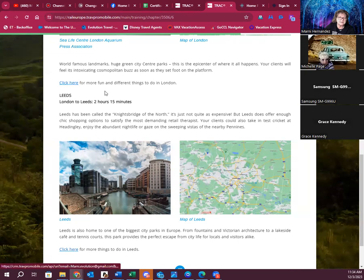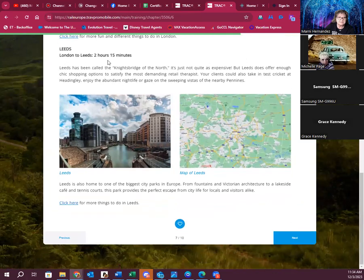Click here for more fun and different things to do in London. Again, you can save that for later. London to Leeds, 2 hours and 15 minutes. Leeds has been called the Knightsbridge of the North, just not quite as expensive. Leeds does offer enough chic shopping options to satisfy the most demanding retail therapists. Your clients could also take in test cricket at Headingley, enjoy the abundant nightlife, or gaze at the sweeping vistas of the nearby Pennines.